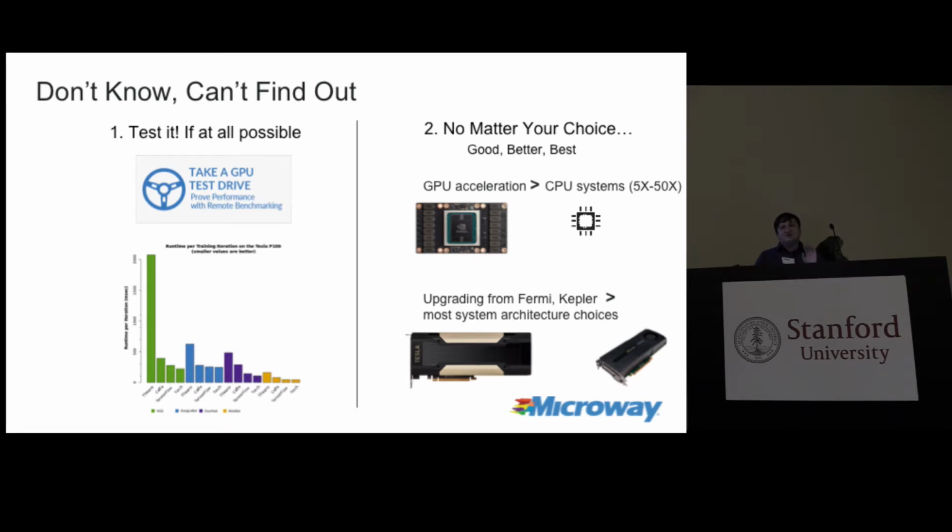I know we make hardware resources available for benchmarking. A lot of our peer vendors do as well, and you should work with someone who wants to make that resource available to you. So test it. I mean, there's nothing better than actually knowing.